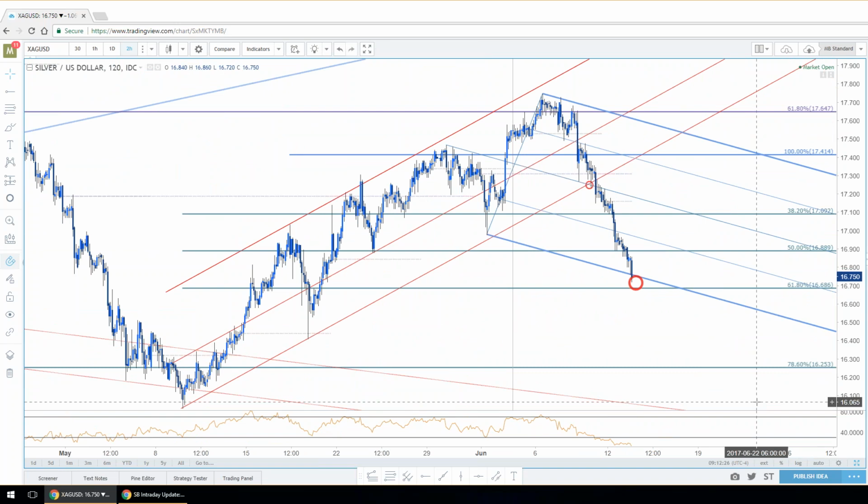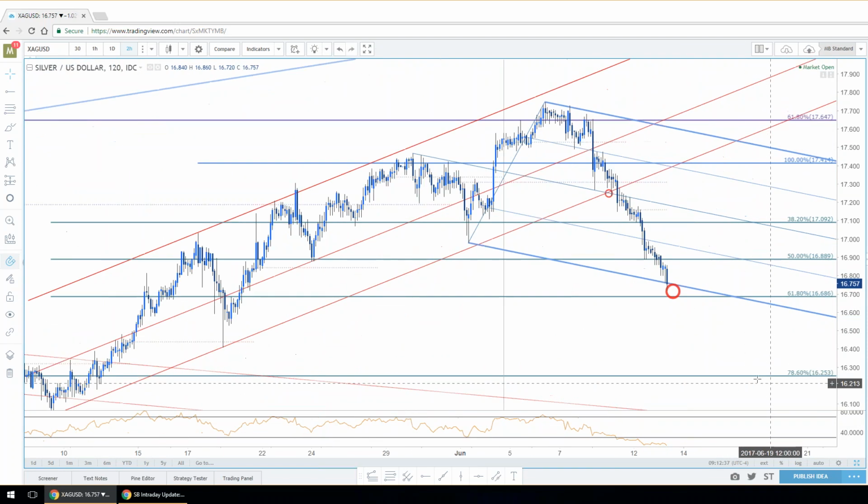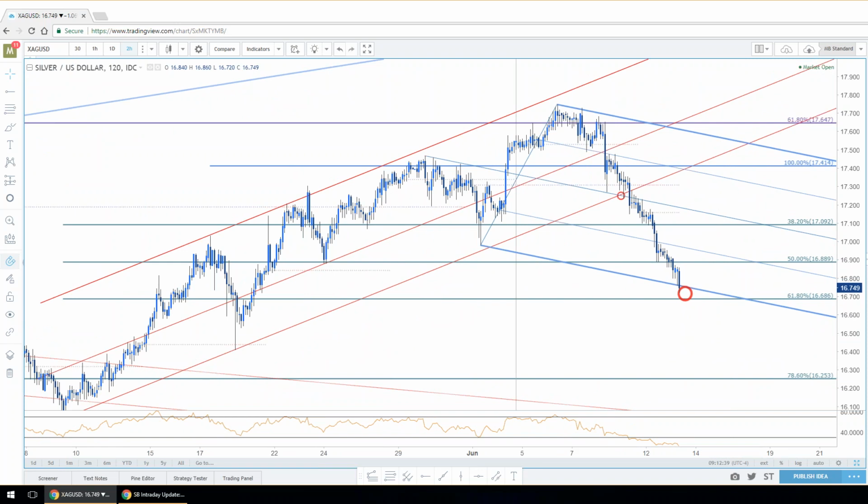Still oversold, so like I said, if you're in a short position, you do not want to be necessarily jumping out yet. But this is a level I'd be looking at as near-term support or area of interest for exhaustion at 1669. A little bit lower from where we are now.